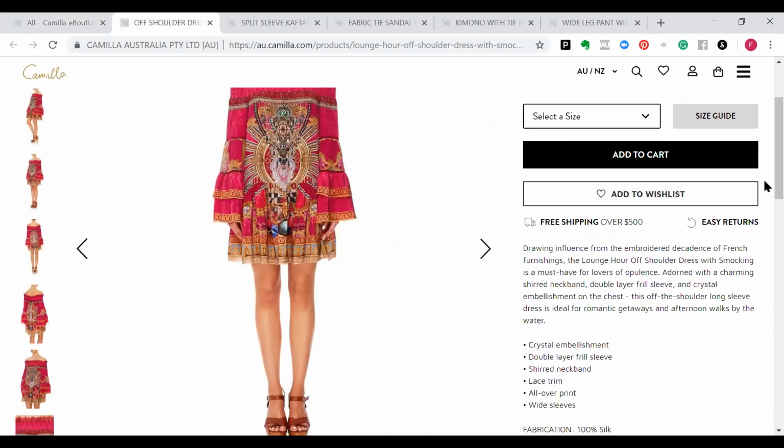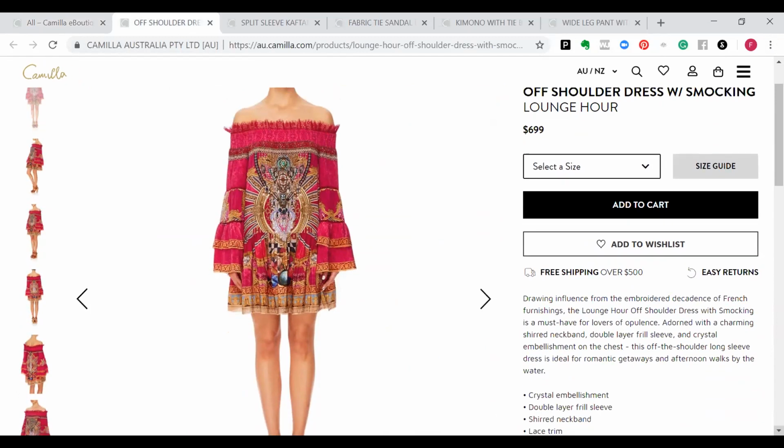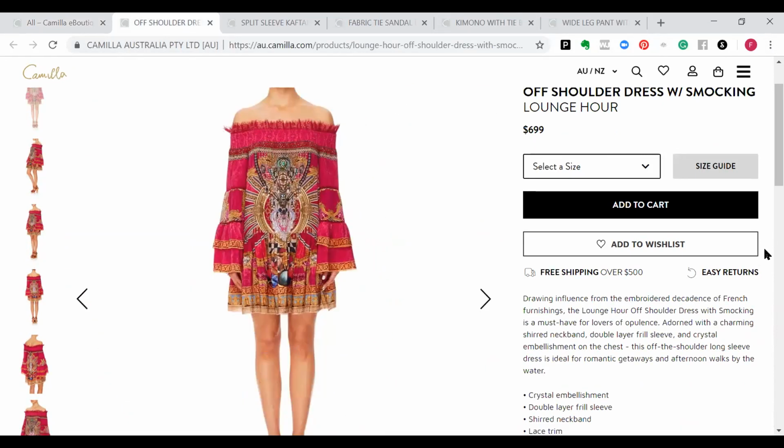So the first one that I wanted to show you was this off-the-shoulder dress with smocking, and it's called Lounge Hour. And it is in that beautiful fuchsia, and it's teamed with some gorgeous golds, aquas, navies in the print and pattern as well. Now, when I was talking a little bit before about body shape and different shapes that flatter different body shapes as well, you can see that the cut here is quite straight through the body. And what we have is a little bit of a fluted or bell sleeve that hits along the wrist area as well. So it's just being aware that this really is probably for someone who is more of a rectangle body shape, so straighter up and down.